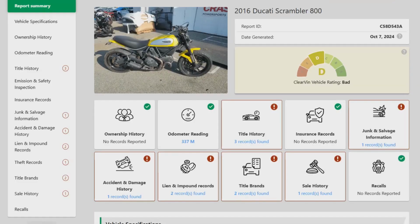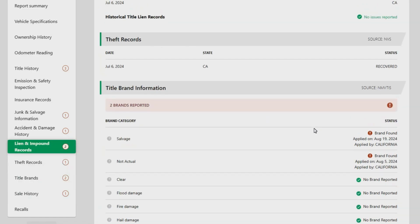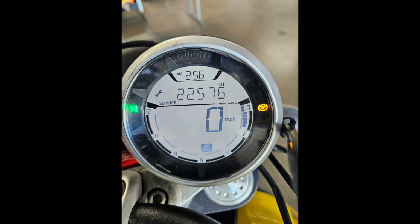I did a vehicle history report on this bike. It showed it only had 337 miles, but obviously that's not going to be true. It did show that the main damage was the front end and also some side damage, and also showed it was a recovered theft. And I guess this Ducati is actually made in Thailand. So you can see here's the actual miles, 22,576. It's a little different than 337.